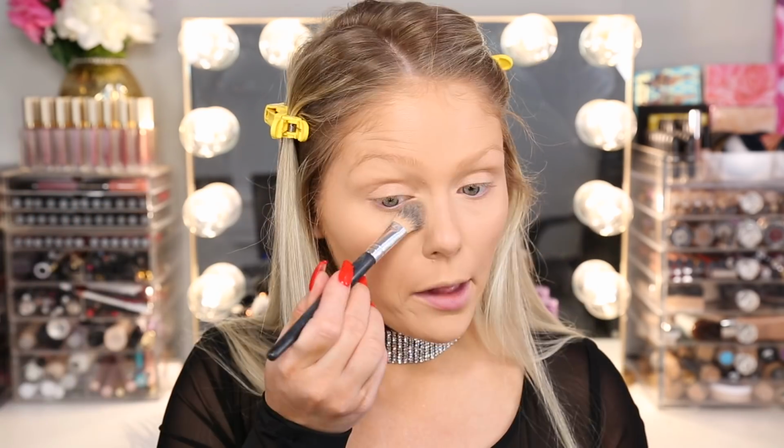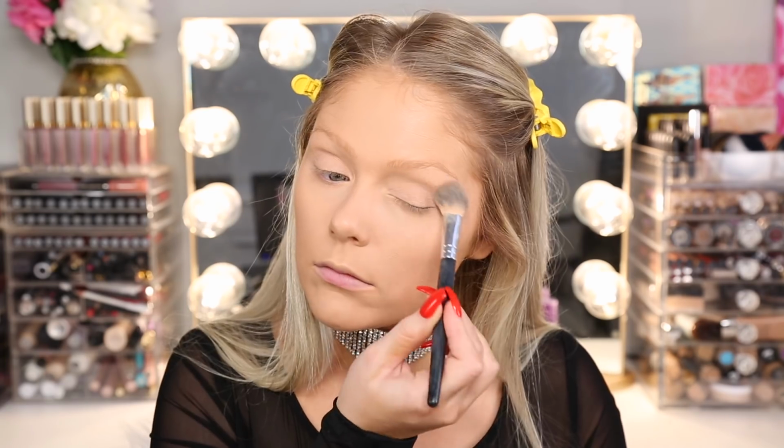To set my under eyes, I'm gonna go into the Tarte Park Ave Princess Chisel palette. I've really been liking this. This has 2 matte highlighters and then 4 bronzers. So I'm gonna mix together the 2 matte highlights, and I'm just gonna use that to set my under eyes where we concealed. All right, face is done.